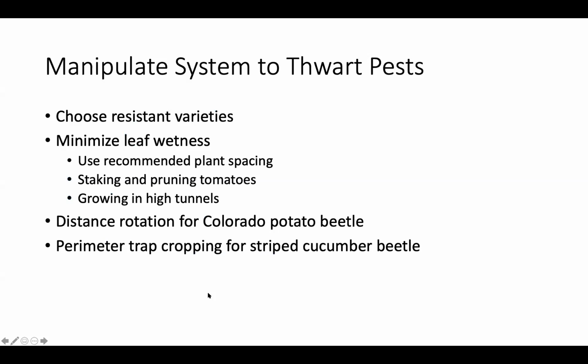Other ways that we can manipulate the system to thwart our pests is, of course, to choose resistant varieties wherever possible. That's much more of an option for diseases than insect pests. We want to think about minimizing leaf wetness by using recommended plant spacing. Staking and pruning tomatoes is another way to minimize leaf wetness. And of course, growing in high tunnels. The main benefit of growing in high tunnels is to eliminate or minimize leaf wetness, and that really eliminates certain diseases. I talked about distance rotation for Colorado potato beetle.